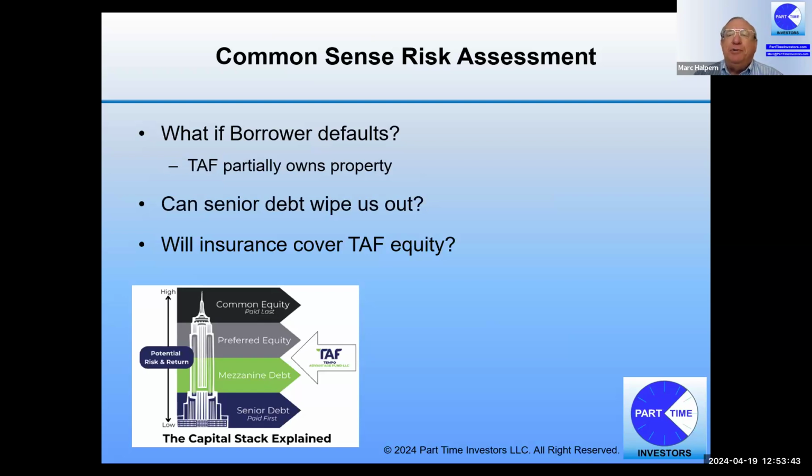So then there's some common sense risk assessments. Hey, what if the borrower defaults? Let's say it's an apartment syndication, and they default on the loan. Okay, well, that means there's likely to be a foreclosure, and the Tempo Advantage Fund might own property. We can also force the sale of the property if they've defaulted. You've got the ability, and even though you're in second position relative to the senior debt, you can still do that.